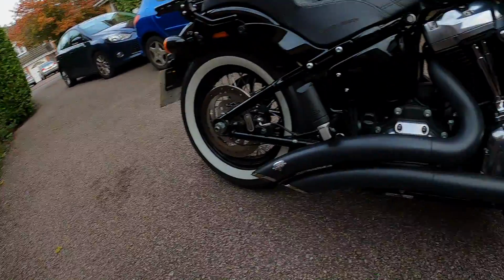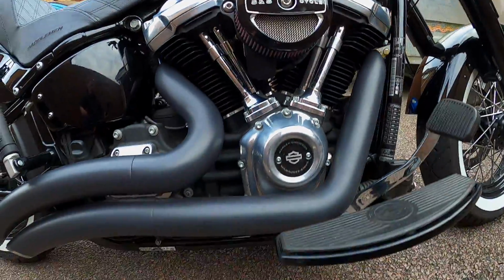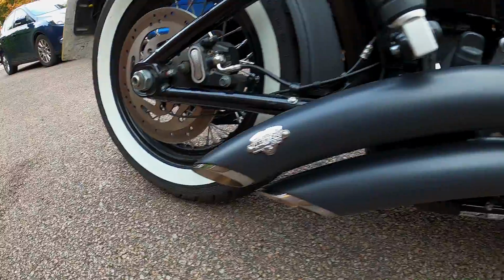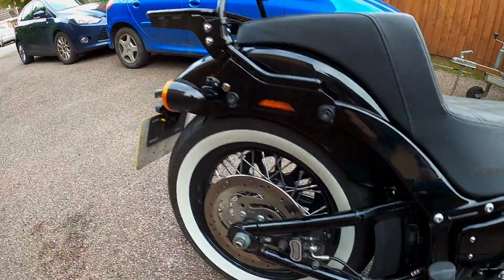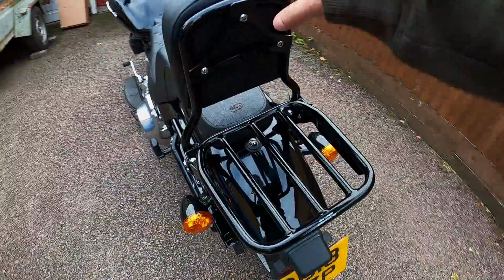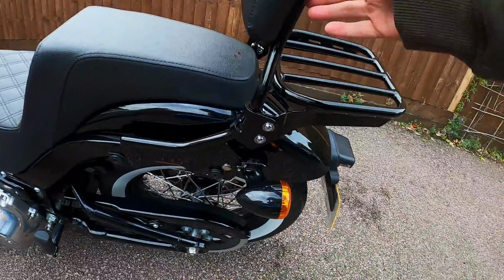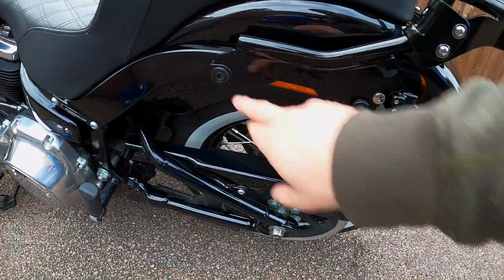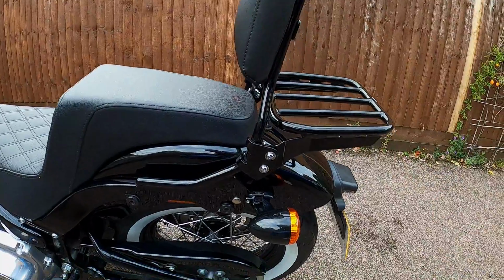So what else? We have the air filter, the Force B&H big radius, 2x2 pipes, and we have the backrest from Harley Davidson with the rack, and this can all be unclipped easy. You've got the clips here, so the docking bits are permanent, and all this comes off, which is really handy.